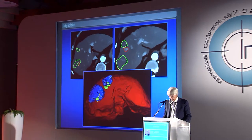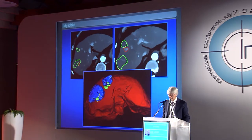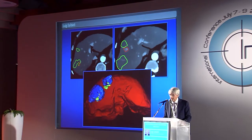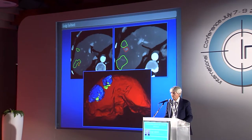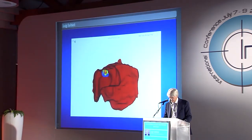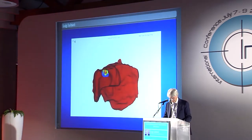This morning we spoke also about some important future of visualization of the results of ablation, and in this field the fusion, for example, of pre and post treatment images will become more and more important. So another type of fusion, this is a fusion of more than one cross-sectional modality in 3D in order to evaluate our result.